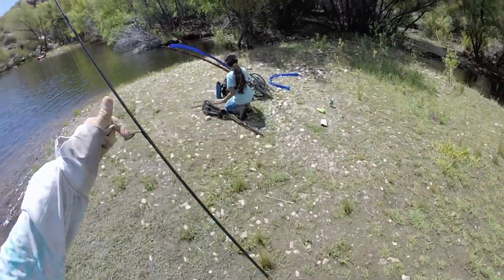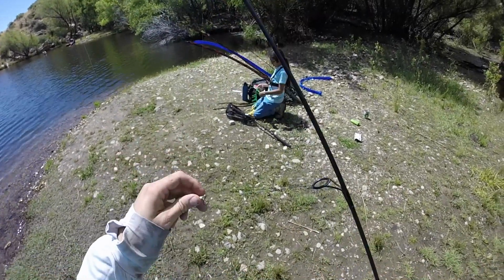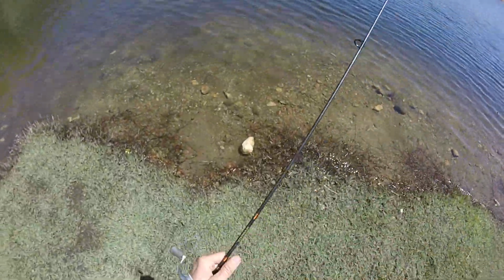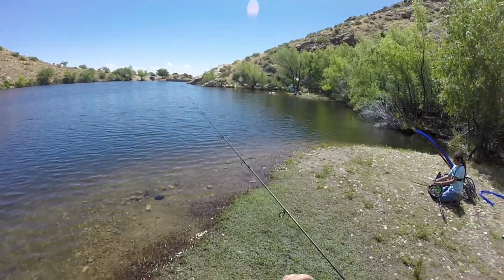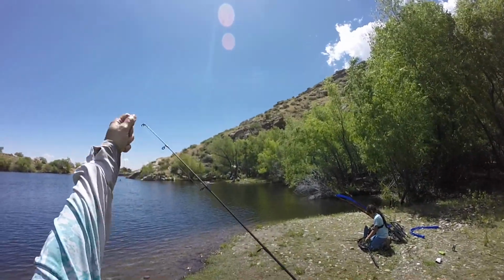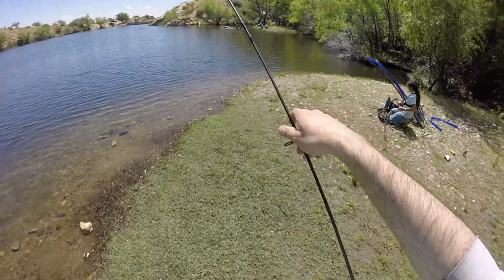Yeah, the jerk bait. Getting it done. Okay, so we can keep. If I catch another one, I can keep it, but then you have to catch the rest. This is one of the rare places where you can actually keep a Gila trout if you catch it. So that's one of the reasons we came here, because my son likes to eat the fish. So I was looking for a place where we could go and do all that.